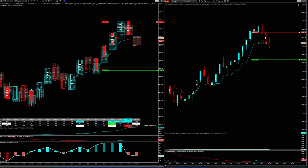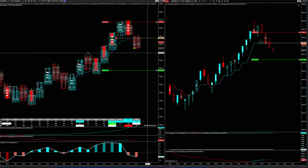The only reason I did it during this play was because we had negative 2,700 delta, which is super uncommon. You don't even see that every single day. That maybe happens 3 times a week, if that. I don't really see it often, so I went in a bit early, and you'll see I add to my position as I get that second candle confirmation. So I'm going to go ahead and let this clip play out.